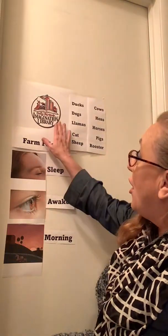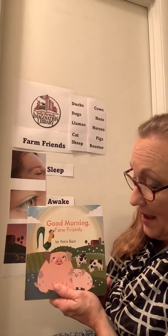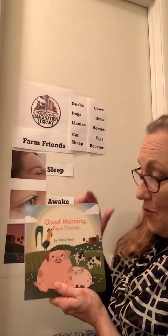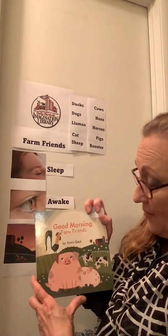We just got a new book from the Dolly Parton Imagination Library. That's right, the new book, Good Morning Farm Friends by Annie Bach. Based on the cover, what do you think we're going to be reading about? I bet we're going to be reading about our friends on the farm, some animals. What do you think? That's right.